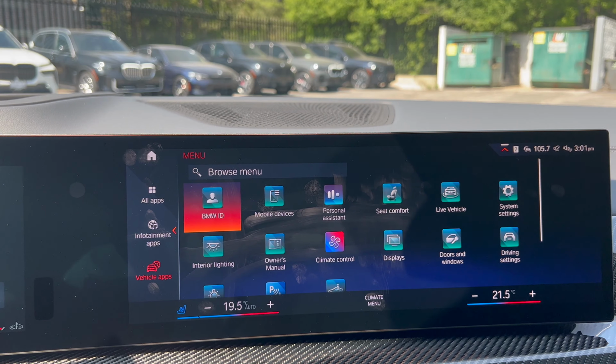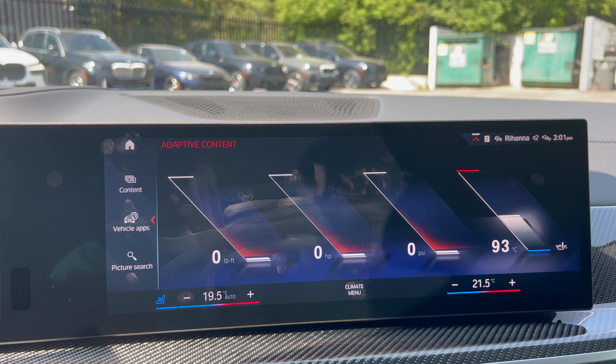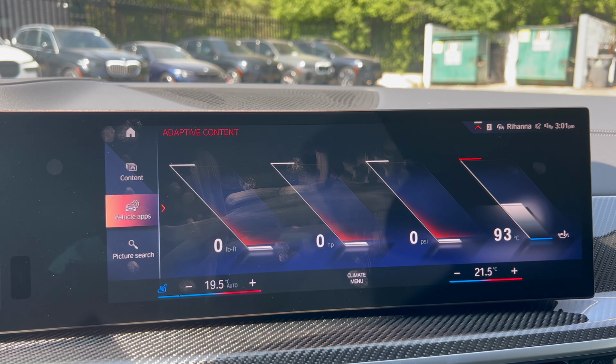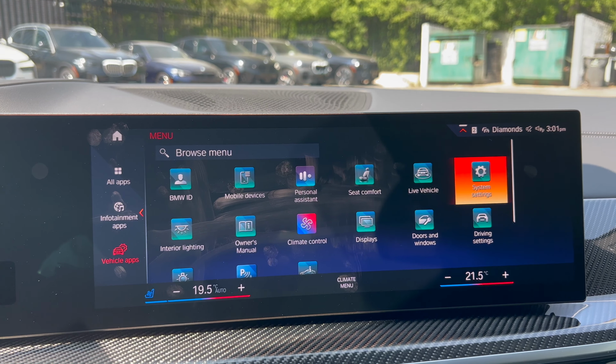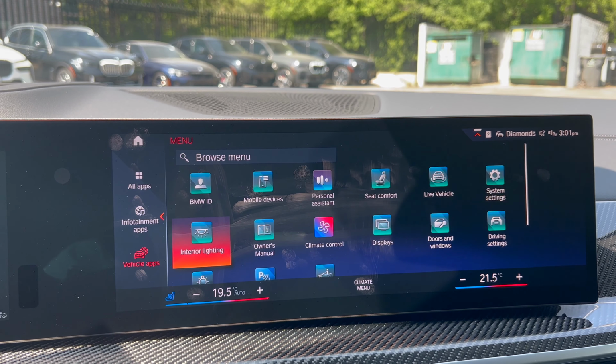Driver profiles to save all the information to your driver profile. We have live vehicle, which will display different information. This one is what you get in sport for the adaptive content. System settings for setting the time, the date, valet parking, a couple other things.